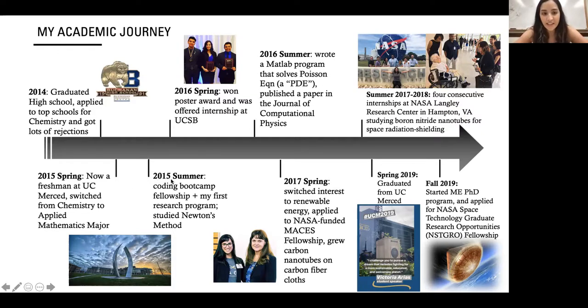And then the summer after my first year, I got this basically coding boot camp fellowship. So it was like 3 weeks of intense learning how to code and writing your first programs in MATLAB, in R, which is a statistics programming language, and a couple others. I think Java might have been one of them as well. But it was really awesome. It was my first time coding, and that was when it was really like, oh man, I really like this coding stuff.